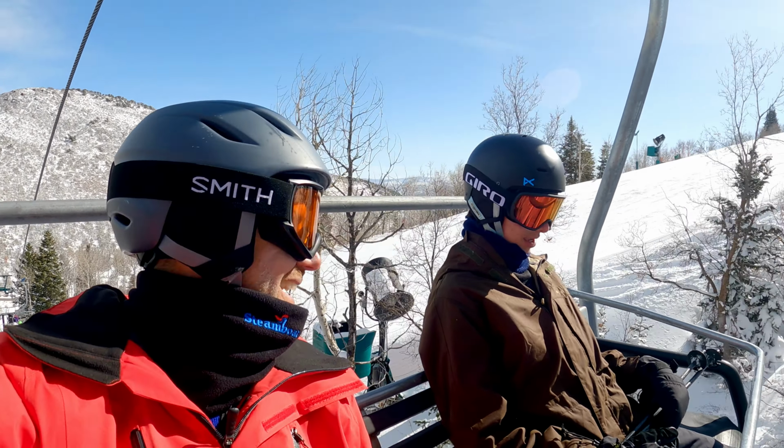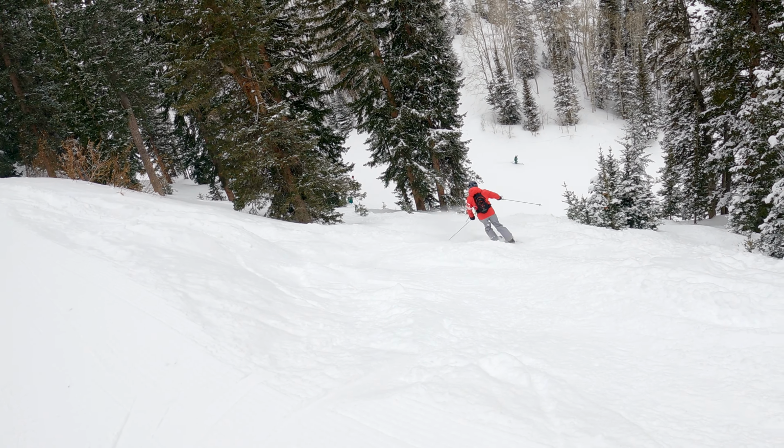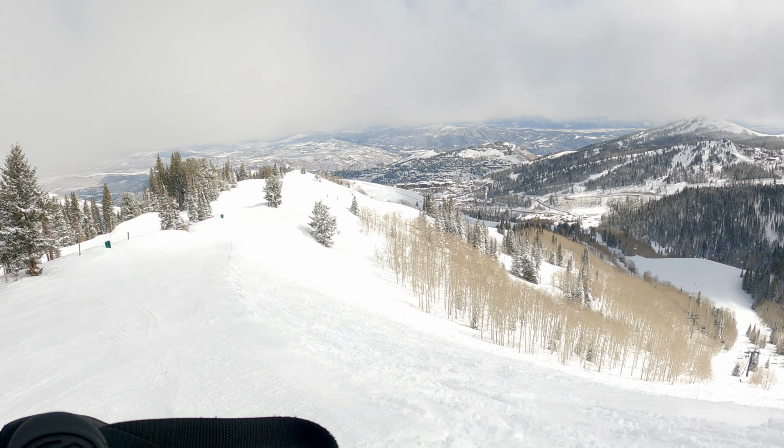All right, Dawson on day two of skiing. Already got some parallel skiing going. He's doing great. Got some pole planting going on. We worked on that yesterday afternoon. Picking up the inside ski. Look at those skis, man. They're almost parallel. Nice. See what I mean by there's more snow on the sides? Yes.